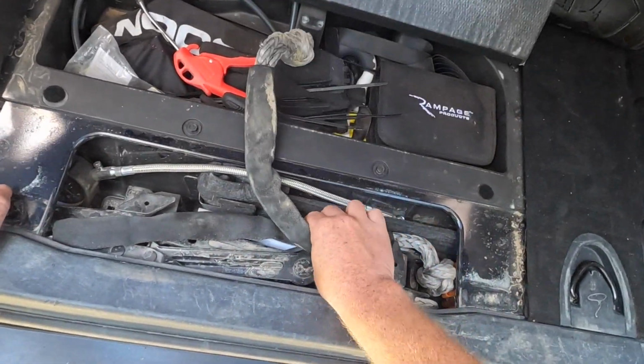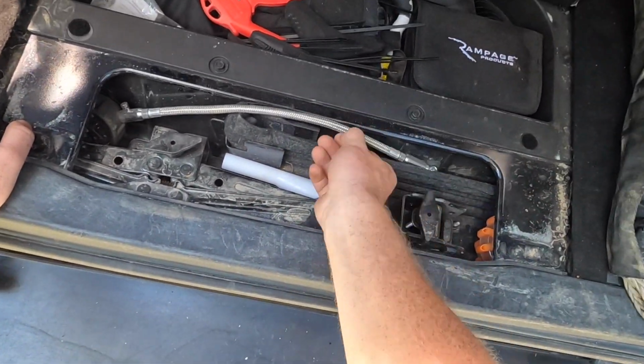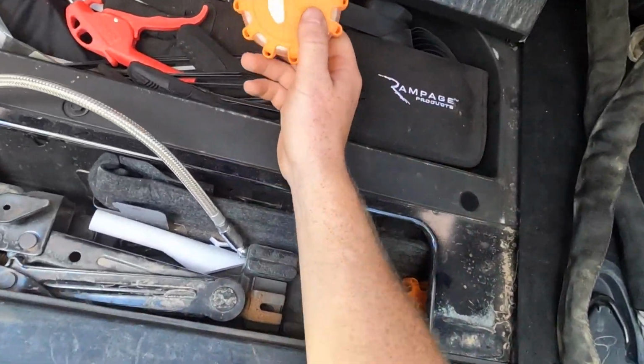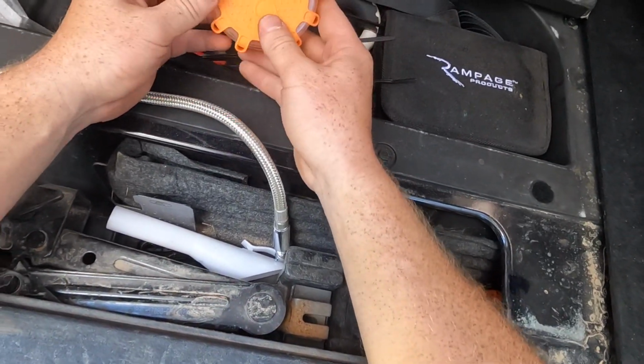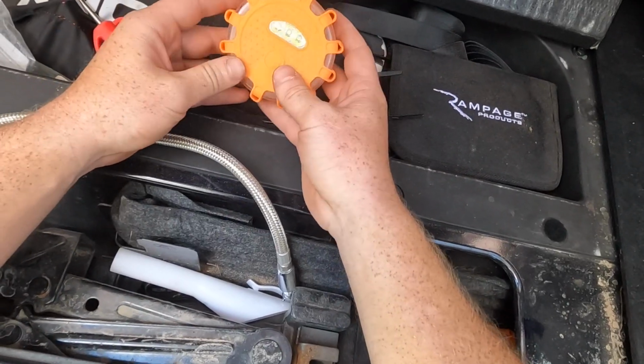So I got some soft shackles just chilling in here. The factory jack. I keep an extra little tire pressure gauge. These lights are super nice to have. They're like emergency lights. So if you ever have a road emergency, you put these out. Way better than little reflective triangles.